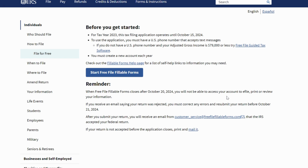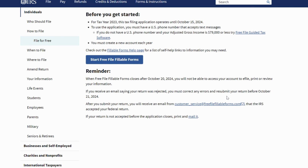Before you get started, for the tax year 2023, the tax filing application operates until October 15th, which is when the extension will get you to. Now, if October 15th falls on a weekend, that extension will be pushed out until the next business day. So if it ends on Saturday, then the extension deadline will be pushed to the Monday following that Saturday.